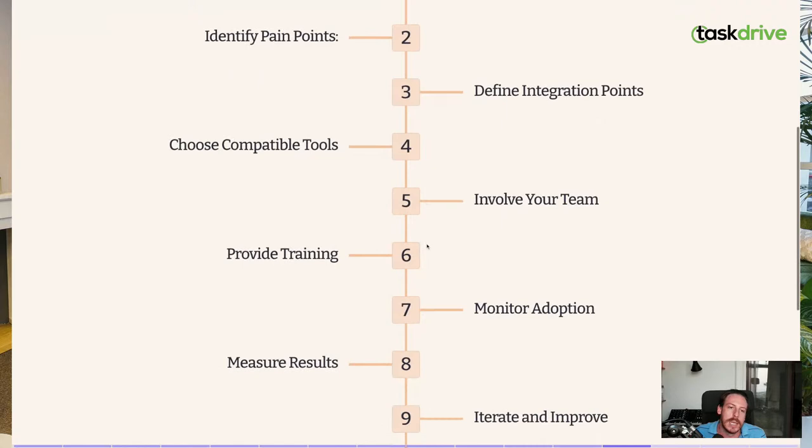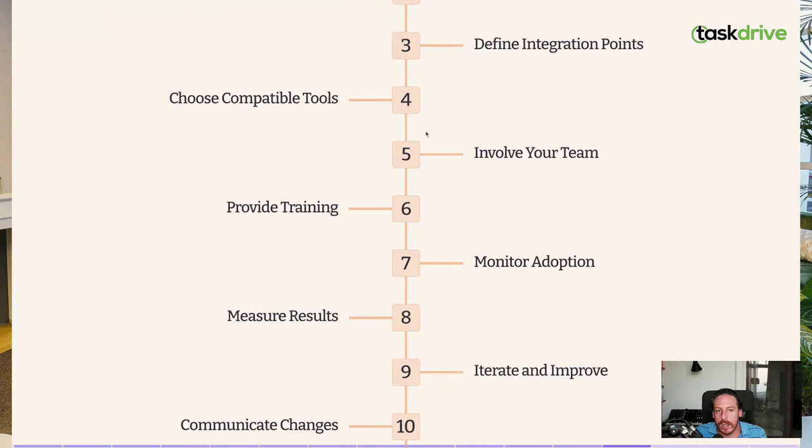Identify integration points. What other tools do you have? What's your calendar tool? What's your email domain? Is it G Suite, Outlook, and so on? Most tools are going to have that, but you know what I mean. Just make sure you have a list of integration points, and according to that, start choosing compatible tools. When you're getting there, start involving your team so that they know what they're going to get. And then when you get the tool, provide the training, because that's very important.